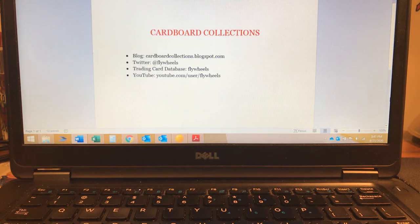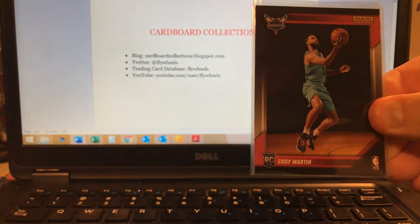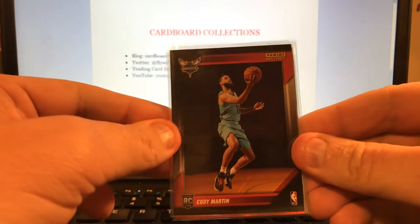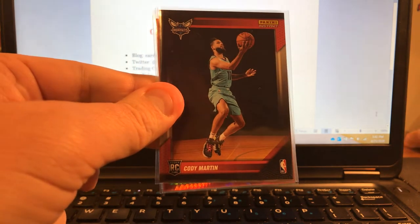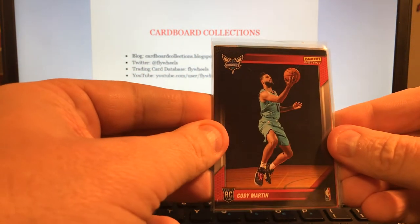Being a basketball collector, I was really enjoying the NBA season before everything got shut down due to the coronavirus. But one of the guys that I was really enjoying watching come into his own was Cody Martin. Cody Martin was drafted by the Hornets, originally an NC State player. He and his identical twin brother started at State, but eventually, after two or three years at State, they transferred to Nevada.